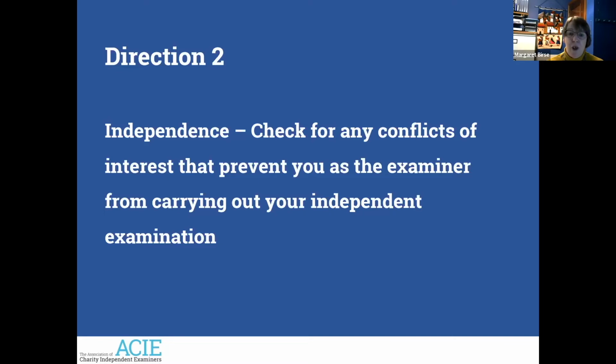You can be a member or supporter of the organisation as long as you're not actively involved in the administration, but just be careful about that in terms of whether there is a perception of your independence if you are a member or supporter. If you have some knowledge of the organisation, maybe not in relation to the management or the administration of the charity, how comfortable would you be in that situation of having to report on that organisation?